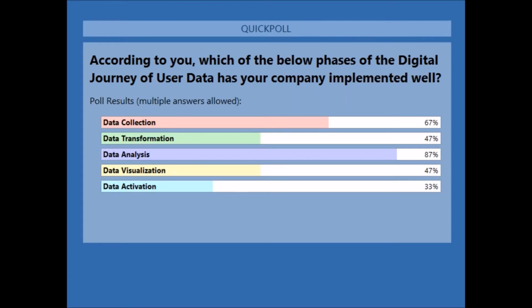So we are seeing some fantastic result here. In data collection, 67% of our users have implemented data collection very well. In data transformation, we are lagging. We have only 47% of the users who have implemented data transformation very well. Data analysis, wow, it's 87%. That's really high, and that's really nice that we all are moving towards a phase where we are analyzing all the data that we are collecting. In data activation, we are seeing only 33%.